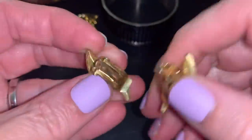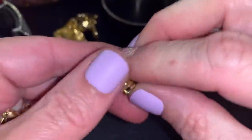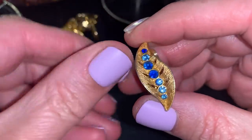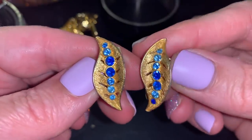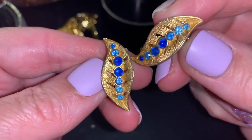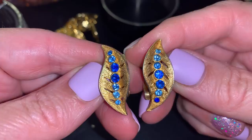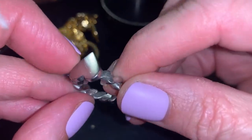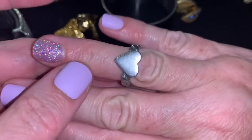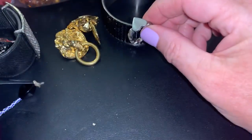Ooh, these are pretty. Very snappy. Very nice. With the kind of, what do you call that? The colors go from light to dark or dark to light. Like ombre. They're pretty. Not marked with anything though. Little silver ring. That's cute. Maybe you can get it like initial or something on there.